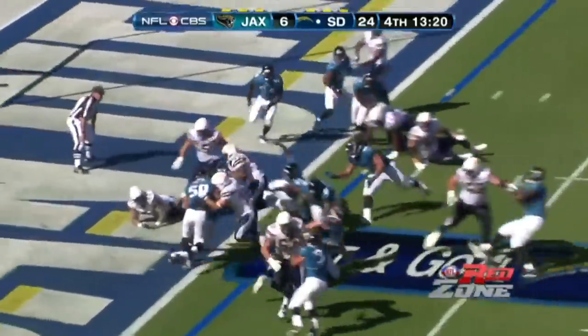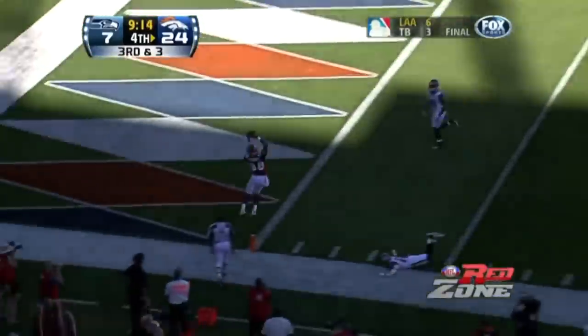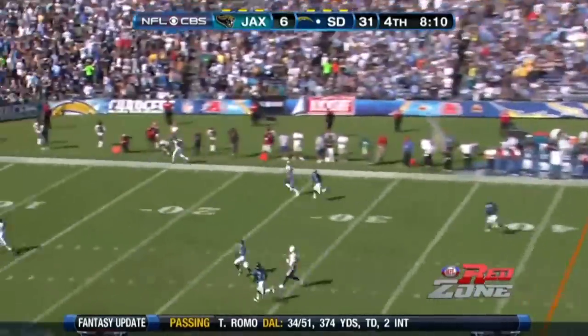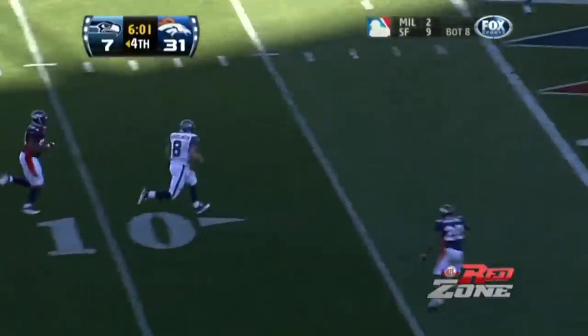Colbert, that's a touchdown. Bootleg throwing, Orton to the end zone, touchdown. Here's Rivers on top, cut, touchdown. For the second straight week, a rushing touchdown.